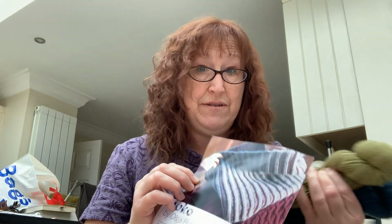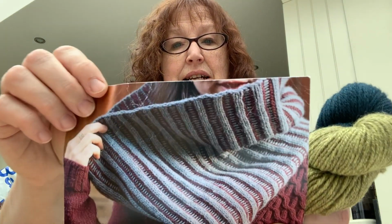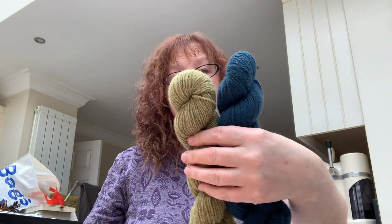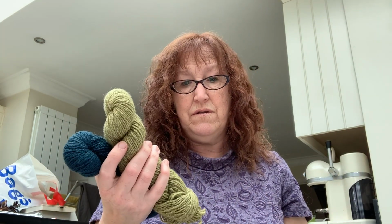Obviously with brioche you have a different colour each side. So you've got the grey shown on the outside there, and then just on the inside, you can see it's the maroon. So you'd have the green and the teal showing. This yarn is gorgeous. And I've got 4 skeins, which is what you need to knit the cowl.